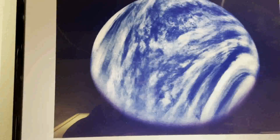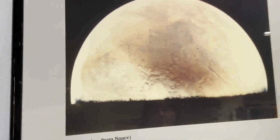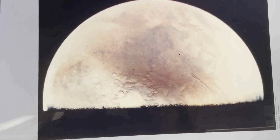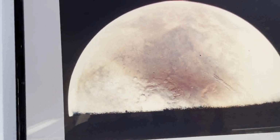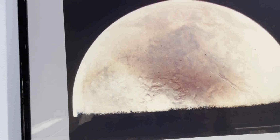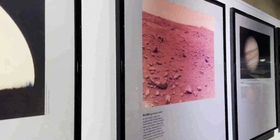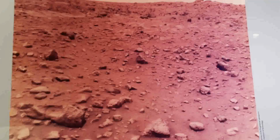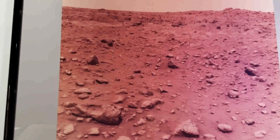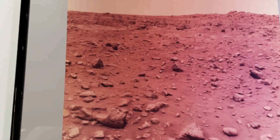Nearest to the Earth in distance, size, and mass, Venus is still shrouded in mystery due in part to its dense cloud cover. Next we have Mars, view from space. Mars has long captured our imagination, especially after discovery of the so-called canals in 1877. Up next we have a ground view of Mars. So, in this Viking 1 photo, the surface of Mars looks like an Earth desert.